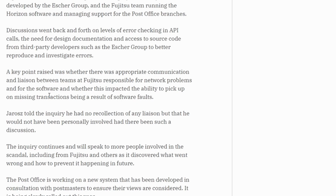And it's really important that where issues are flagged, they are investigated thoroughly, immediately, with a no-blame culture, with the idea that you get to the truth and you get a solution to the problem rather than it rattling on for years and causing the devastating impacts that we've seen.